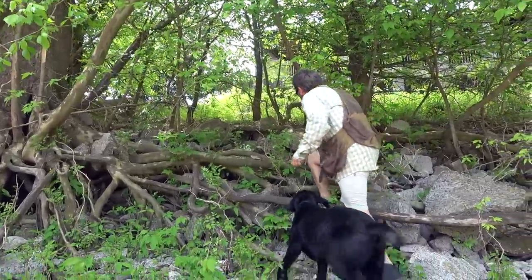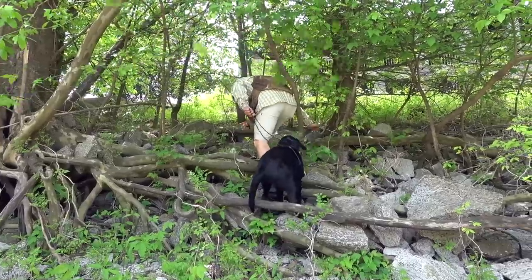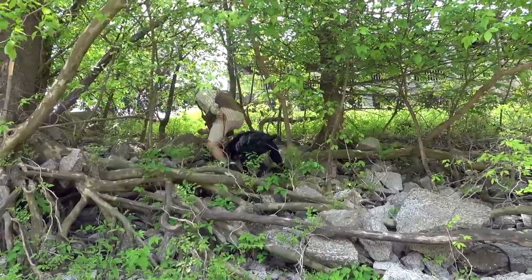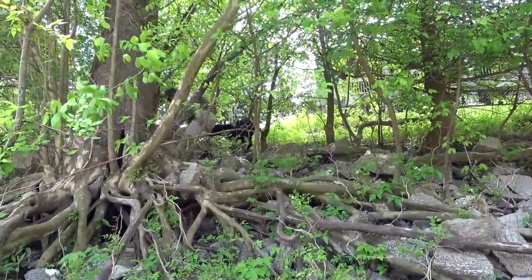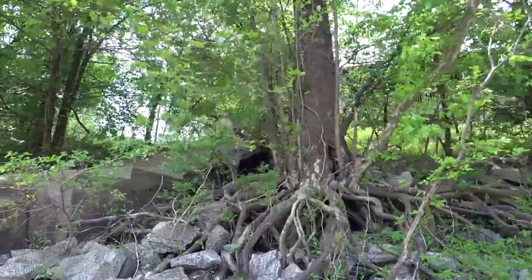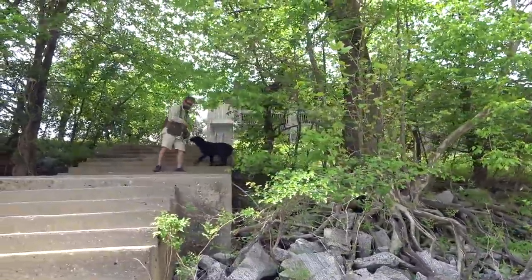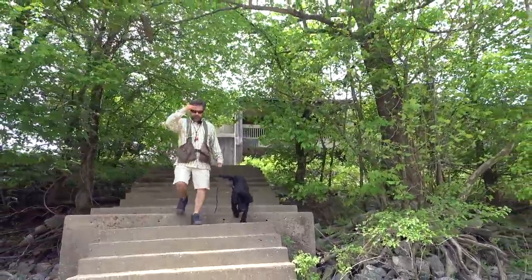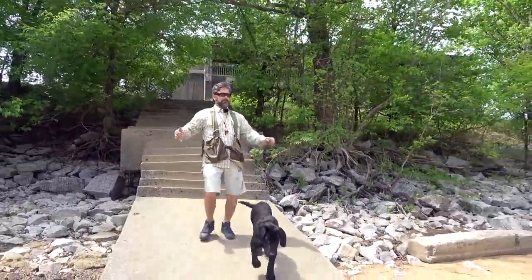Come on, Mr. No Name. Let's get up through here. I'm going to lead the way. I lead from the front. Model the behavior. Very nice. Gonna come down through here. Oh my gosh, now we're gonna get on some slippery, sandy, muddy stuff, and we're gonna come out, hop on these steps. Very nice. Oh, what a perfect dog. Then we're gonna come down here and do what we came to do, which is a little bit of retrieving.